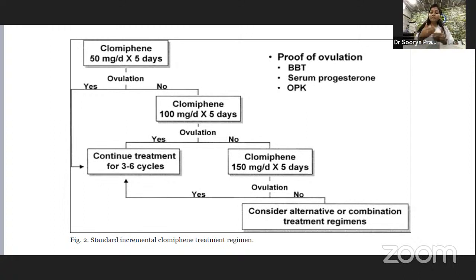If the patient starts responding to clomiphene, you can titrate the dosage. There are many protocols to titrate the dosage of clomid along with gonadotropins. You continue the treatment, or you can use clomid for 3 to 4 cycles. If the patient is not responding, then we can go for a regimen that includes letrozole.